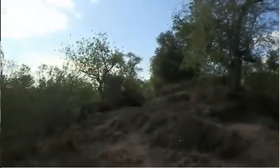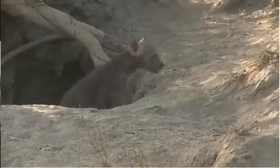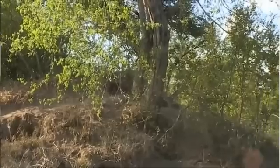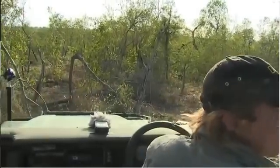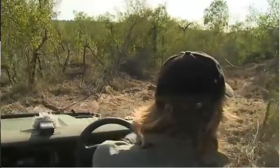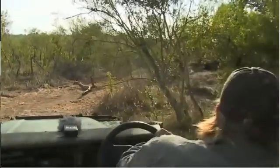Oh, it looks like one of the little hyena cubs has just popped his head out. Mom has moved off, so he's not going to be nearly as brave, and we're probably not going to stay here while Mom's not here. So we're going to move on now and see what else we can find. Maybe that big bird has flown off. Got no visual of any hyenas. So, time to move on.